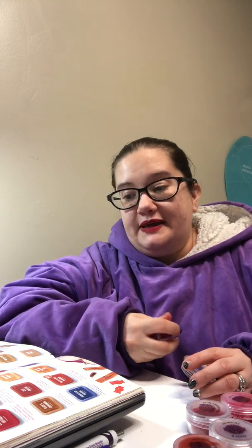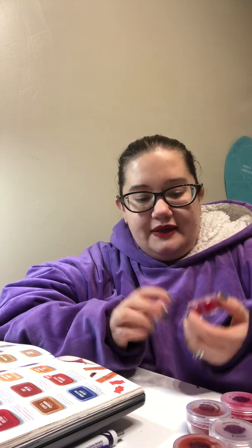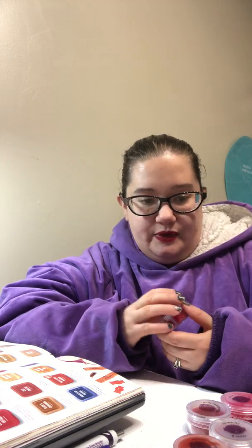Cinnamon Bear was a bestseller. It's one of my mom's favorites. Crisp, spicy cinnamon with a touch of cloves. If you like cinnamon, this one's great. We have a lot of cinnamony ones, and cinnamon I can take or leave.